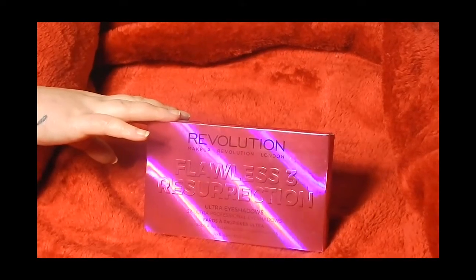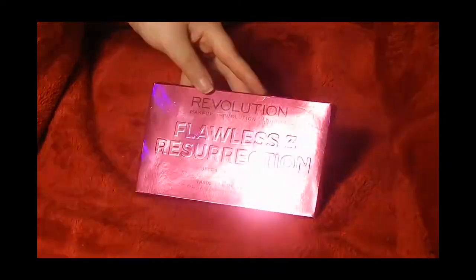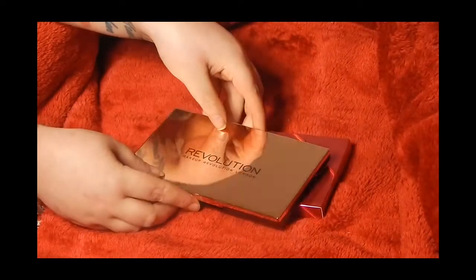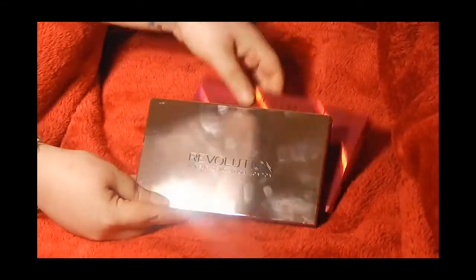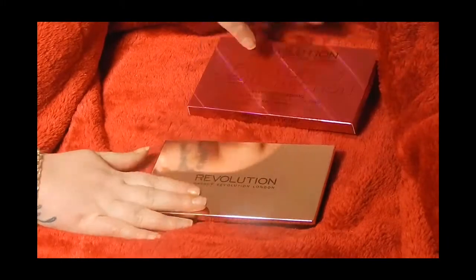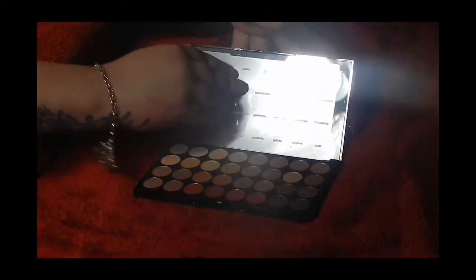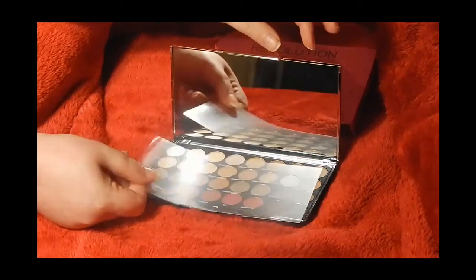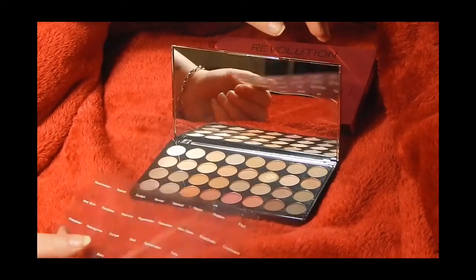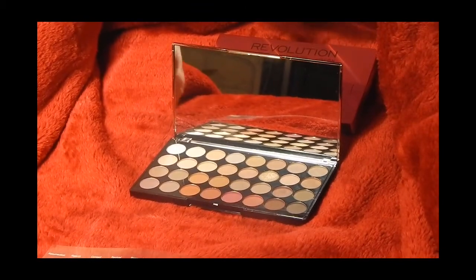Right, now to start off with the regular Makeup Revolution products. This is the Flawless 3 Resurrection Palette, and apparently the new gold, sorry about the shine, let me just quickly, there we go, has been revamped, and it's got this rose gold packaging on it. So let's open it up. And this is what I was talking about. This is the little sheet that tells you the names of the shadows. I always end up losing mine, which is a pain, but yeah, so here we go.